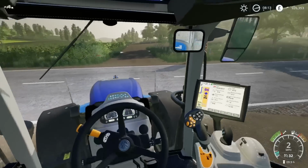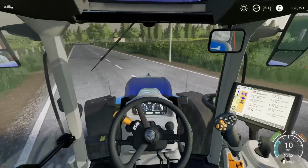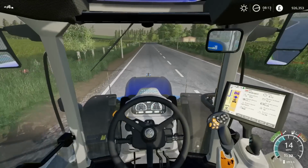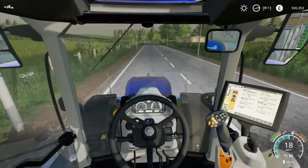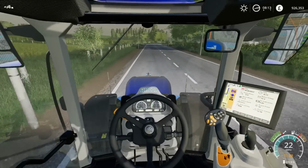Whoa, that didn't want to stop, did it? Oh, there's nothing coming anyway. Right, so garden centre, not garden centre, spinnery, which is actually just up the road, so it's not too far. Just up here, actually.